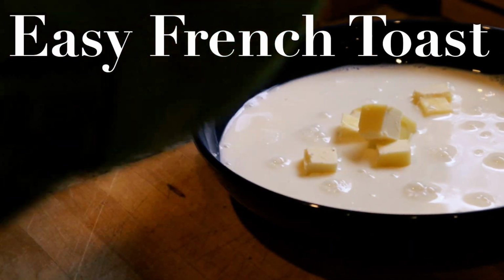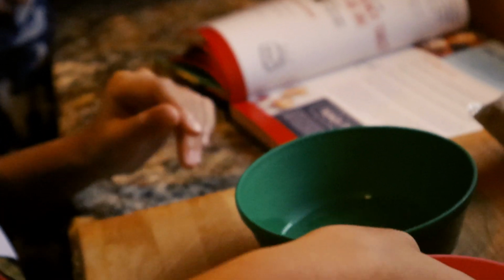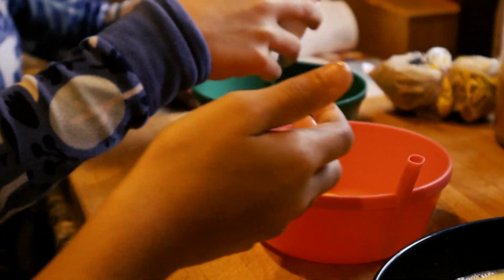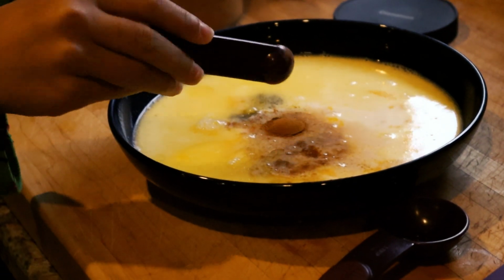A comfy breakfast is so nice in the winter, and French toast is right at the top of the list. It's also a great beginner recipe for children to learn. They get to see how basic ingredients like eggs and milk and butter come together, and all of it is prepared in a single bowl, messy hands required.